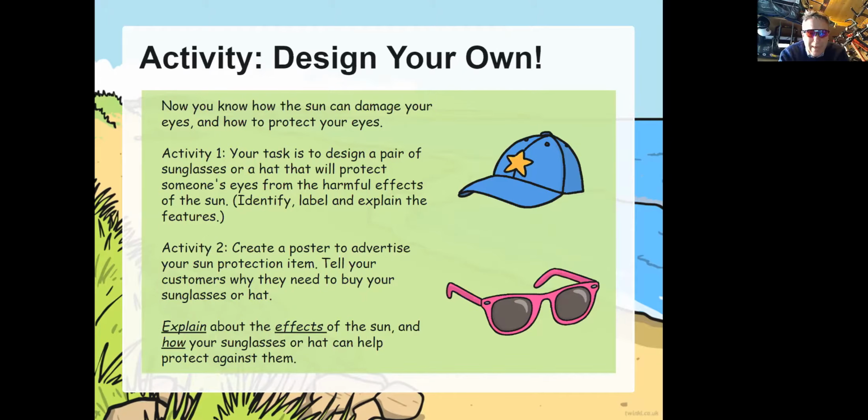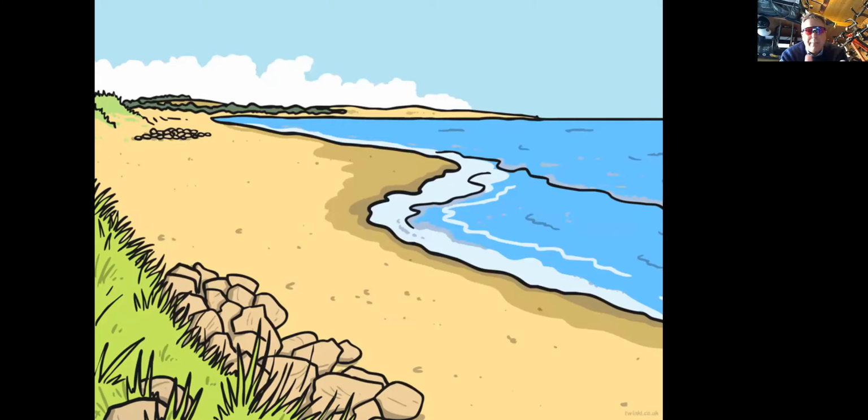So that is your task. Activity one, design. Number two, create the poster explaining the effects of the sun and how your item is going to protect against them. Okay, I hope you have fun. Look forward to seeing your work.